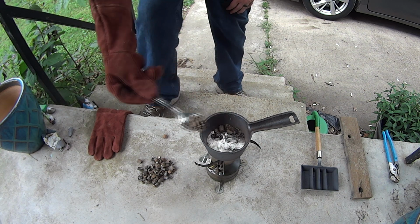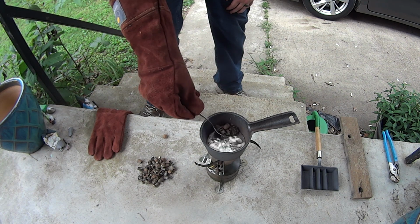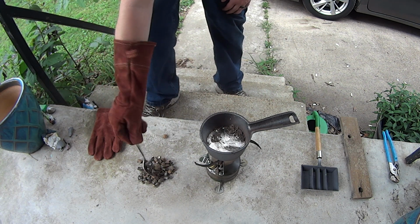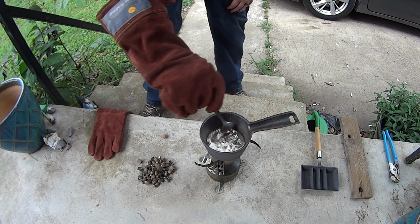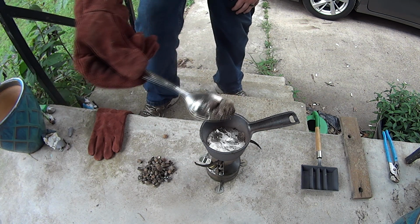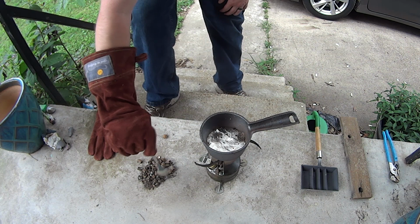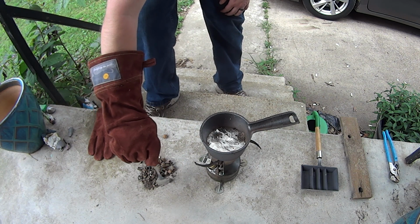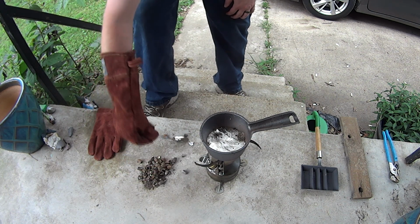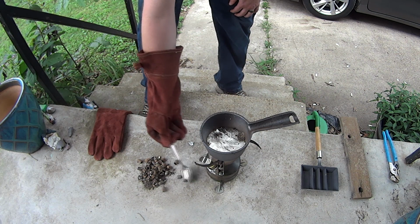Dirt, pieces of wood. Now look at that. A little bit of lead got down in there. That's fine. We'll just toss it right back in.